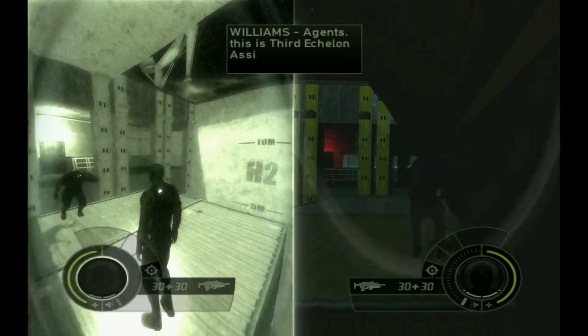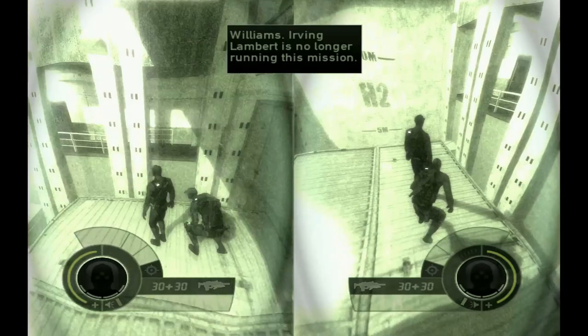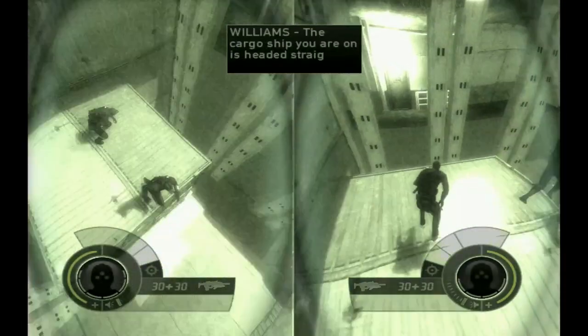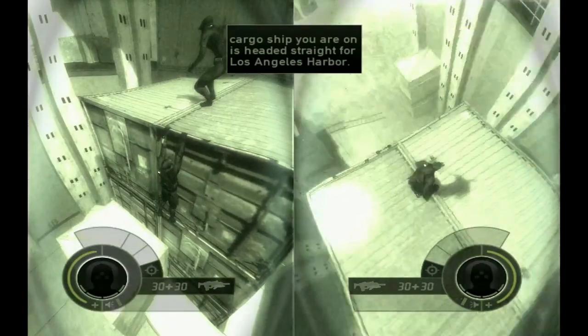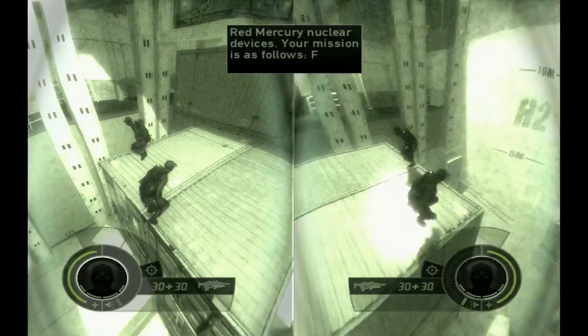Agents, this is Third Echelon Assistant Director Williams. Irving Lambert is no longer running this mission. I am now in command. The cargo ship you are on is headed straight for Los Angeles Harbor. On board are three Red Mercury nuclear devices. Your mission is as follows.